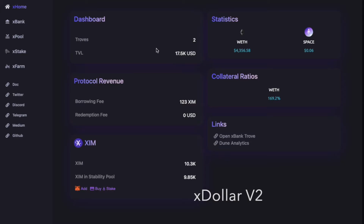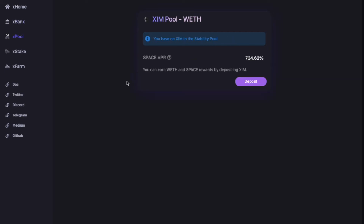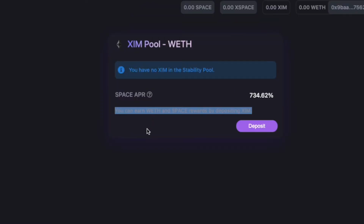Now time for the demo. Now this is xDollar V2. Now there are a few things that you need to know here. So number one, xHome. xHome is where you see the dashboard of the platform, how much the protocol is making and the CR ratio. Second is xBank, where you come here to borrow stablecoin XIM with ETH. Next time when you connect with Polygon, you can also borrow with Matic. Third, xPool is where you supply XIM into the pool. Here you can see it writes that you can earn more ETH and Space when you deposit XIM. Now this is because the protocol will use the XIM in this pool to buy the liquidated asset.